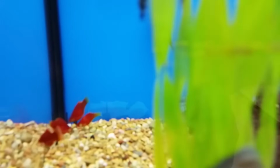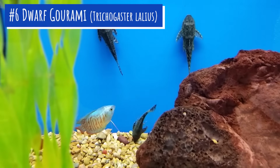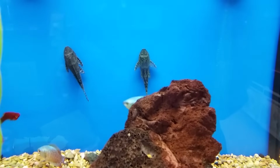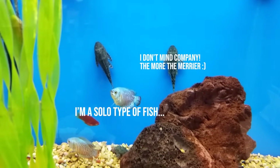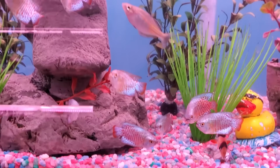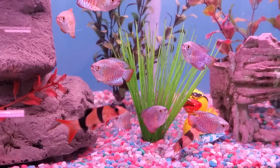Speaking of gouramis, let's talk about the dwarf gourami. This thing, I don't know why people keep labeling it as a community fish. It seriously needs to come with a warning. Similar to a betta fish, it really depends on personality. So you're either gonna get something chilled and laid back, or Tasmanian devil. So let's talk about my experiences.